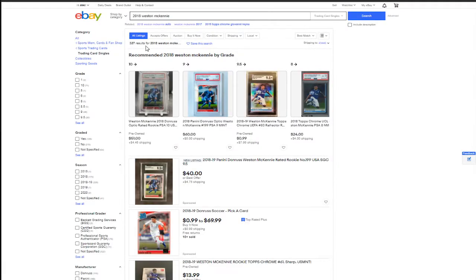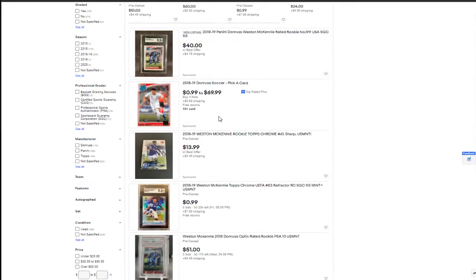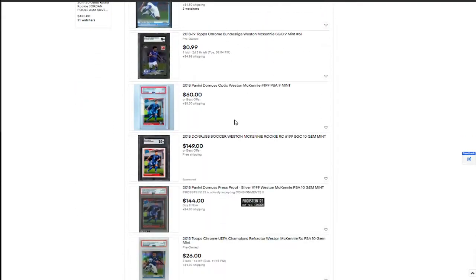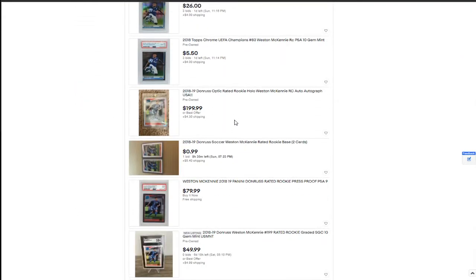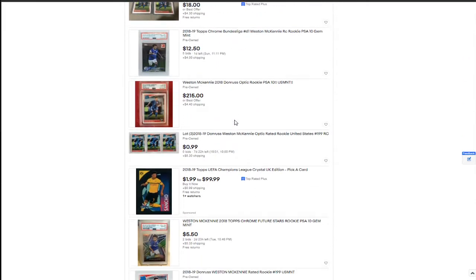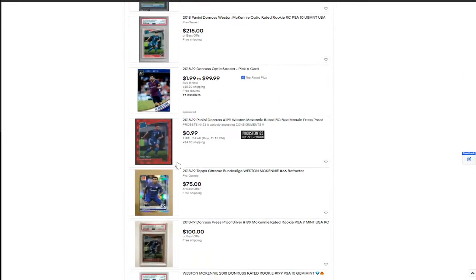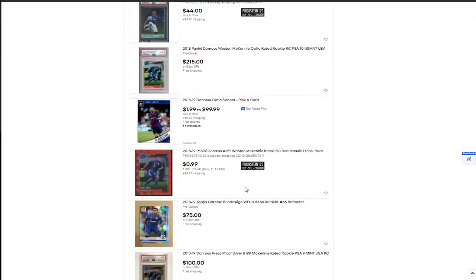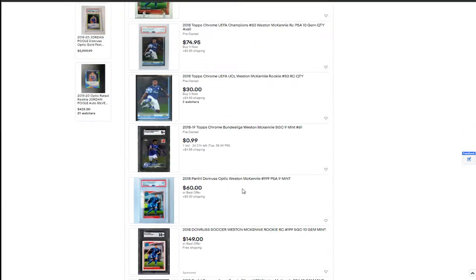Beyond that, we'll move over to Weston McKennie in 2018. Again, he also has a decent bit here. We will say that, in terms of the total amount of products he was in, it wasn't really that bad. It was just Optic and Topps Chrome, and so you really don't have too many options. There's Donruss as well, but just going through, as you can see, mostly Donruss and Optic, kind of the main things that you'll notice here.